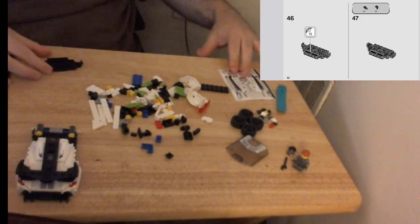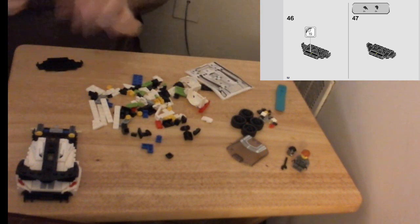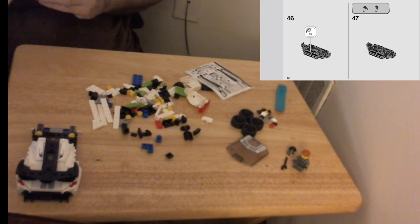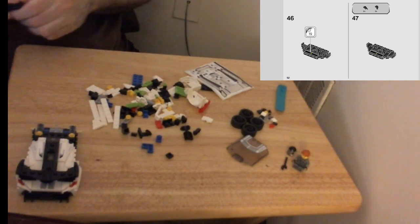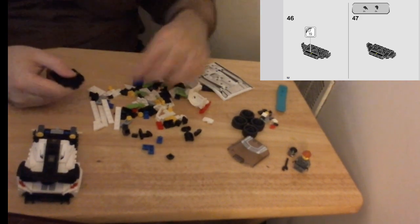We have to do a sticker. The sticker is just a stripe, so I hope I can center it properly. Stripes are a big deal, especially when not centered properly. Okay, wedges.